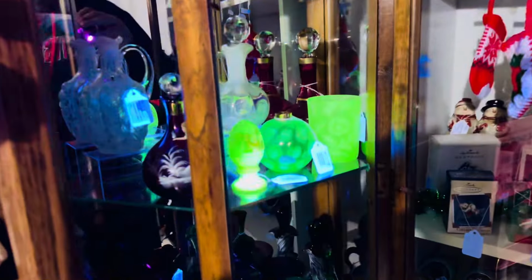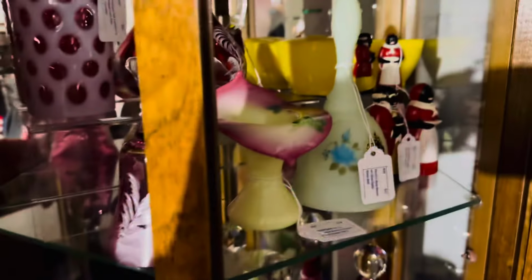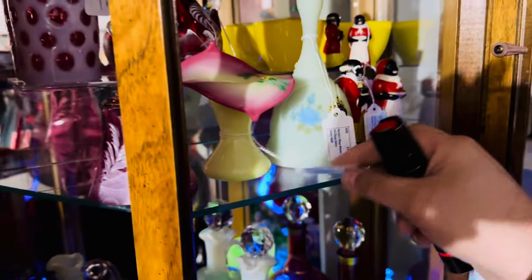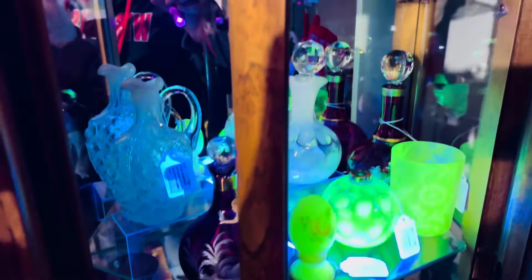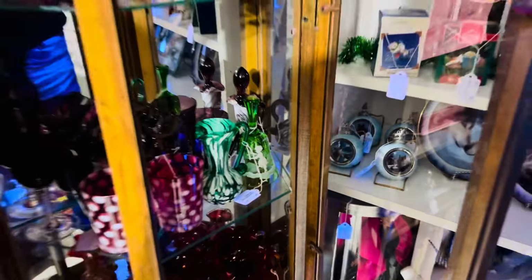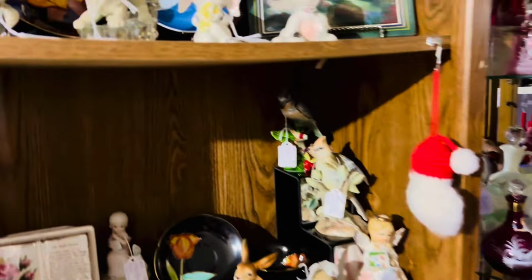Ooh, that egg is pretty. I like the egg. That is really pretty. Oh, the Jack in the Pulpit. Let's see how much that is. 58. Yeah, that's pretty. The egg's 24. I really like that right there. Didn't we have this pattern before? I don't think so. Oh my goodness.